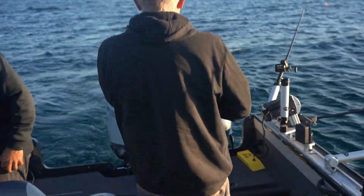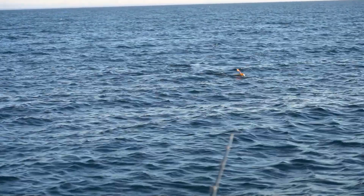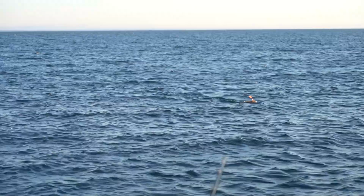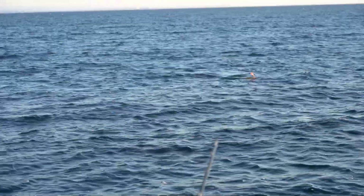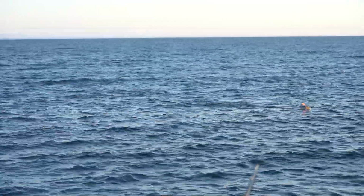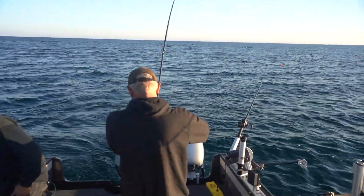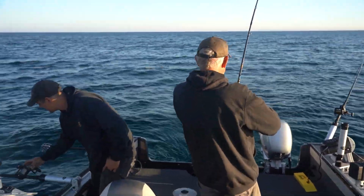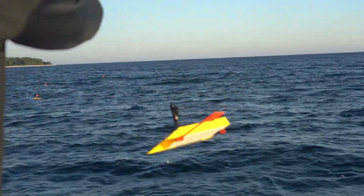Oh yeah. Nice fish. He just realized he was hooked. I'll tell you what, we got into that 80-foot, and that seems to be the hot spot, the hot depth. If we can keep ourselves in there, I think we can do fine, even just trolling this edge.